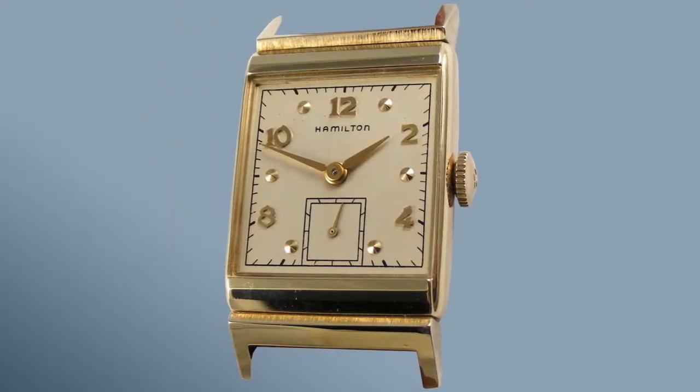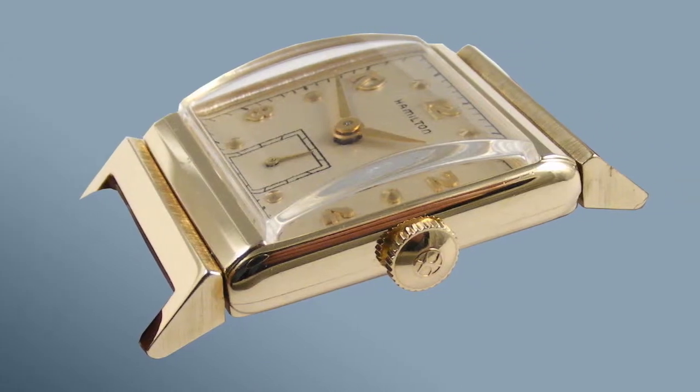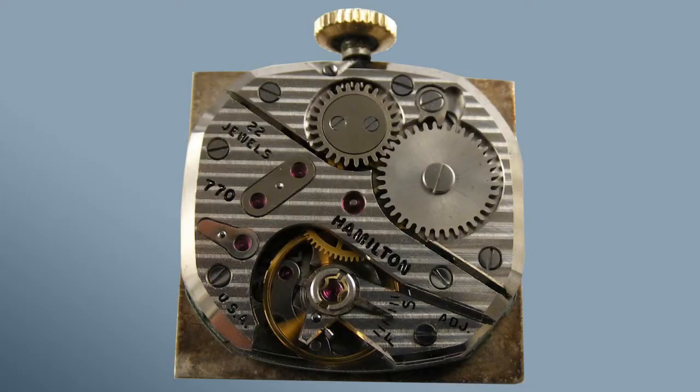Now my personal favorite is the Hamilton Wesley from the 1950s. It features a 14 karat solid gold case with gold hands, markers, and a beautiful gold dial. It has a beautiful rectangular case measuring in at 23 millimeters, but 42 millimeters lug to lug, so it wears very nicely. It has a high grade Hamilton 22 jewel 770 mechanical movement. So at number 2 is the Hamilton Watch Company.